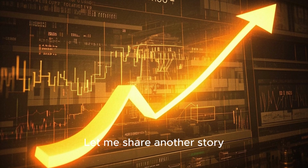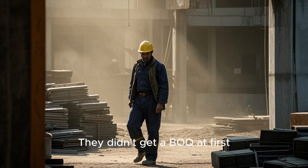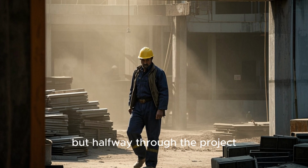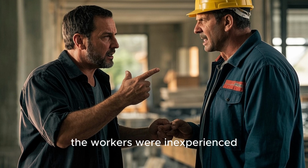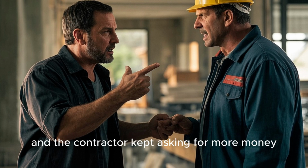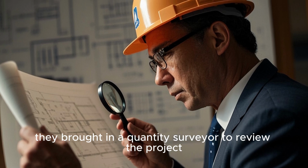Let me share another story. We had a client who hired a contractor to build a 4 million peso house. They didn't get a BOQ at first, but halfway through the project, they realized something was off. The materials being used were cheap, the workers were inexperienced, and the contractor kept asking for more money. At that point, they brought in a quantity surveyor to review the project.